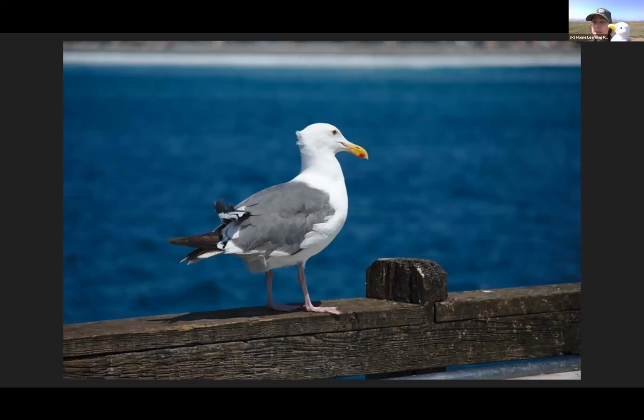And unfortunately, because this bird is an opportunist feeder, meaning it takes every opportunity to get food, sometimes it can even be seen picking at trash, which is very unfortunate, and that is one reason why we should remember to pick up after ourselves so seabirds like the western gull don't go through our trash or eat it.